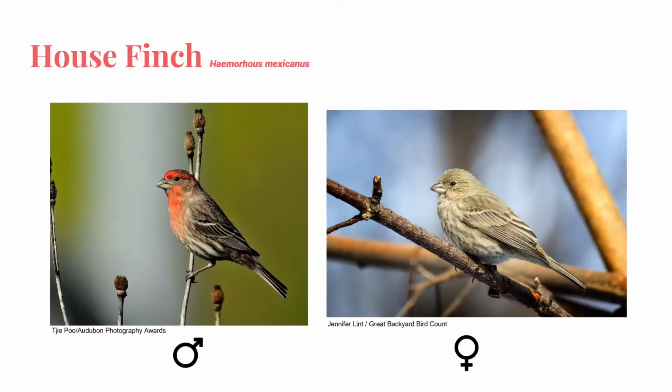Here are some photos of a male and female. As you can see, their thick finch-like bills are tannish grayish in color, and they are both heavily streaked on their flanks. While they both are brownish and grayish all over, the males have a red cast to their bodies. In the wintertime, the male's plumage becomes more drab in color with less of that red coloration.